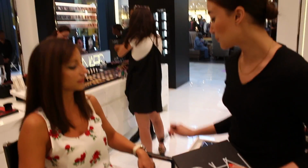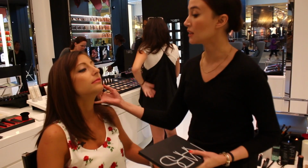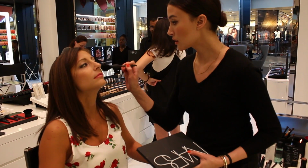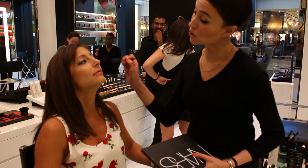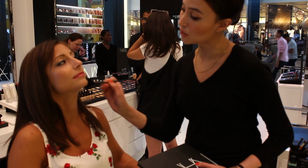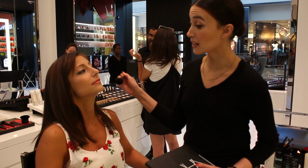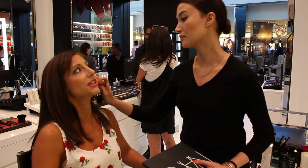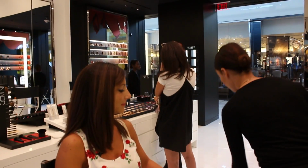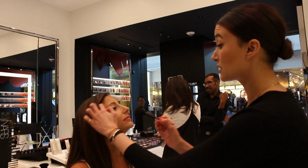Wow. That's really cool. It has this really pretty bronzy effect and a little bit of pink in it, but without the peach. So it gives you almost that sun-kissed effect, but a very natural, everyday look. For any season as well. I like that sun-kissed look. It's very natural. Yes. Exactly. What's the name of this? And this is called Luster.